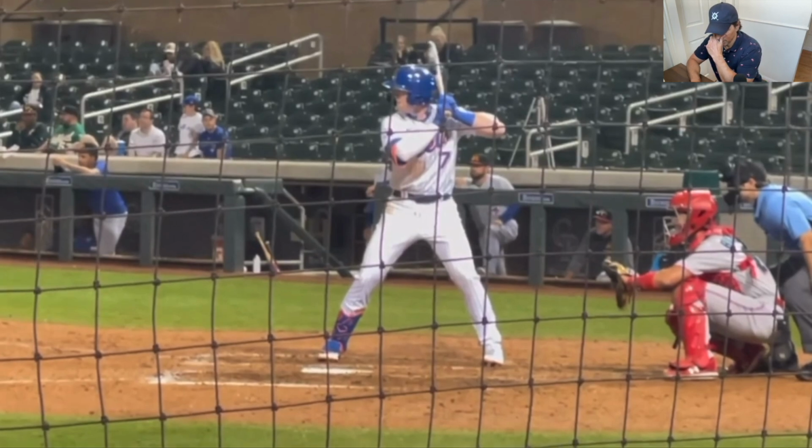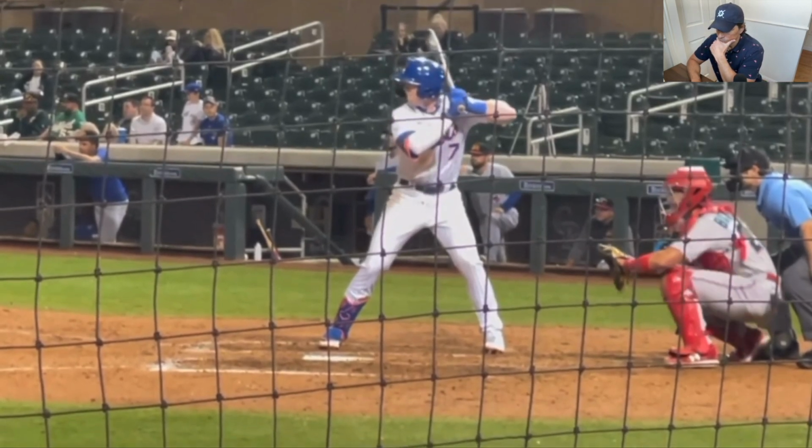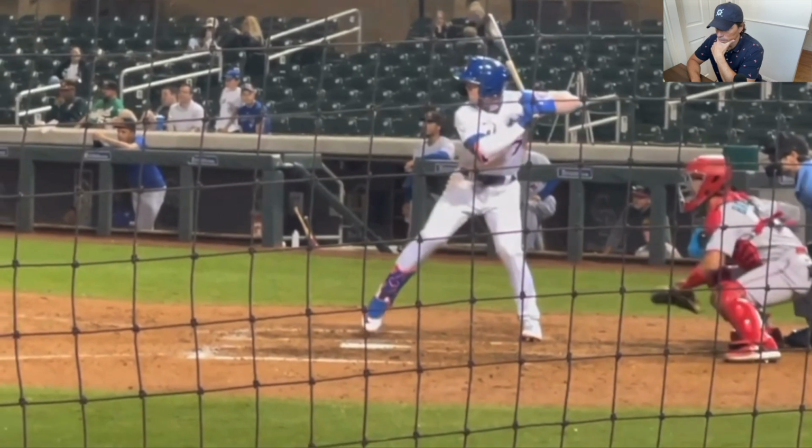It looks like minor league ball. God, look how few people are there. Jeez.